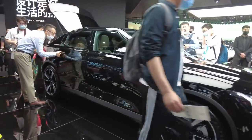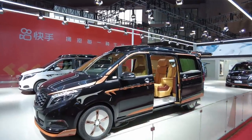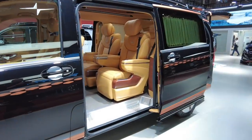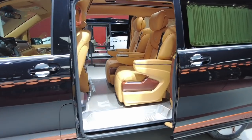Interesting. Van conversions, lots of van conversions. Look! Look at that seat, oh my god! It's like an airplane, it's like a private airplane in there, man.